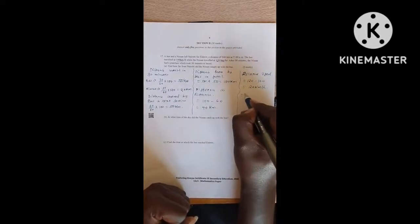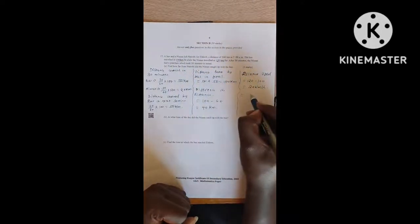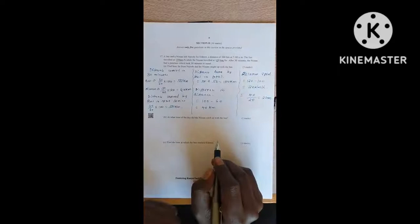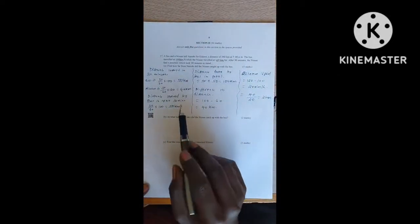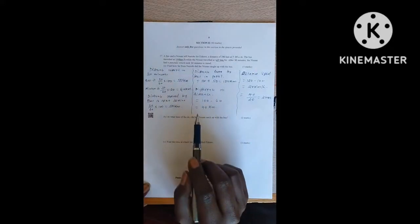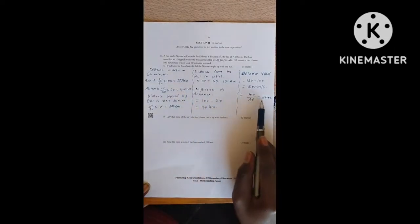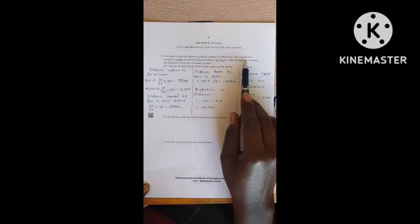Now the time it will take for the Nissan to catch up with the bus will be the distance in between the two vehicles, which is 40, divided by the relative speed, which gives us 2 hours. Now the Nissan had traveled 60 kilometers, and we have been told it has to travel for 2 hours so as to catch up with the bus.